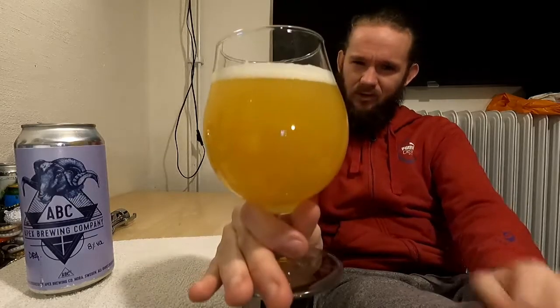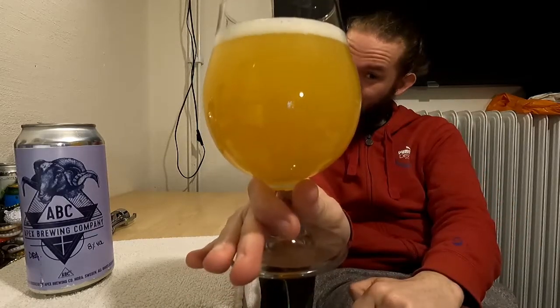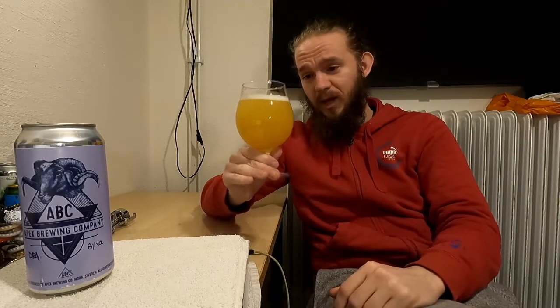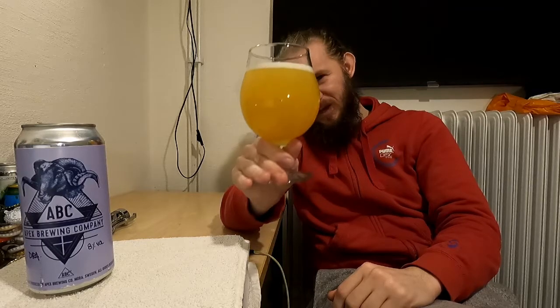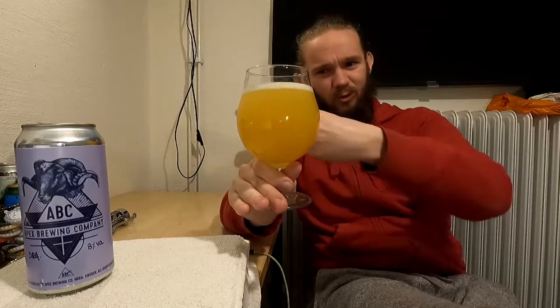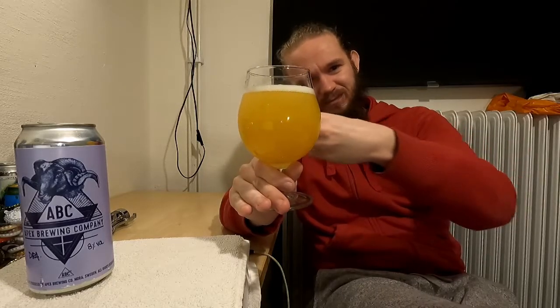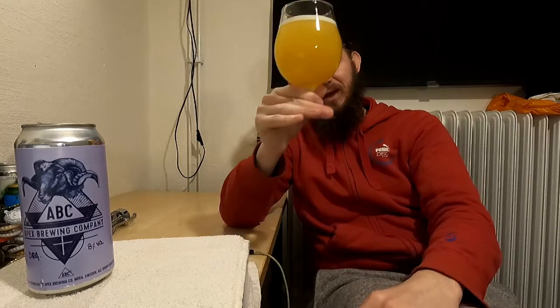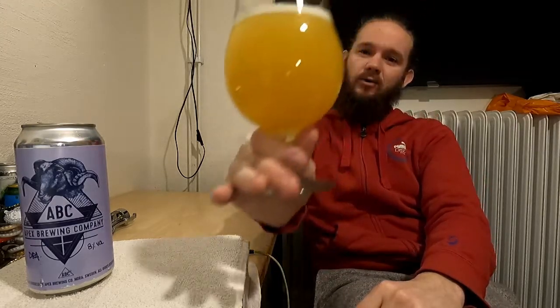For an 8% New England, it's not the soupiest and gloopiest of New Englands that you're going to come across. But remember, when it comes to the level of haze in these beers, it's dependent on a couple of things: the wheat content, the oat content, and the yeast, I guess you could say as well. But I do remember the Apex beers not being the soupiest and gloopiest, but having a good level of haze. And you can see that this one does certainly have that. But yeah, lovely bright yellow mango juice colour. I do like how that goes together.